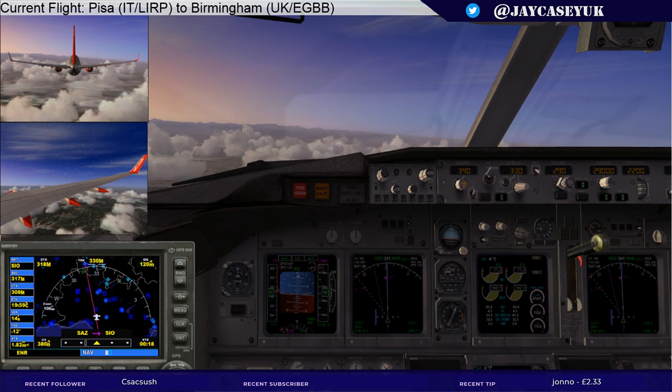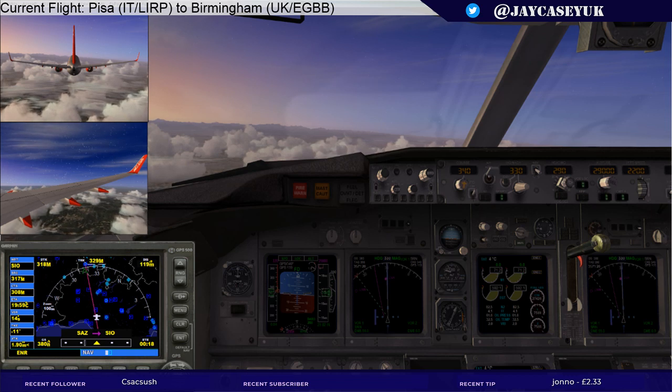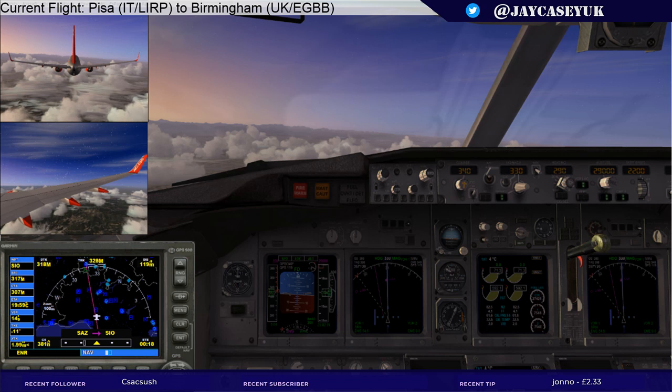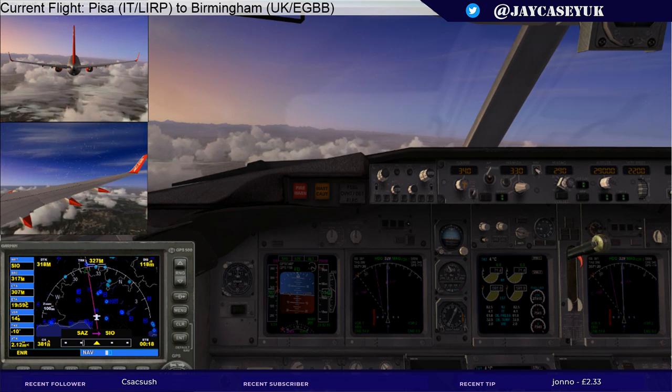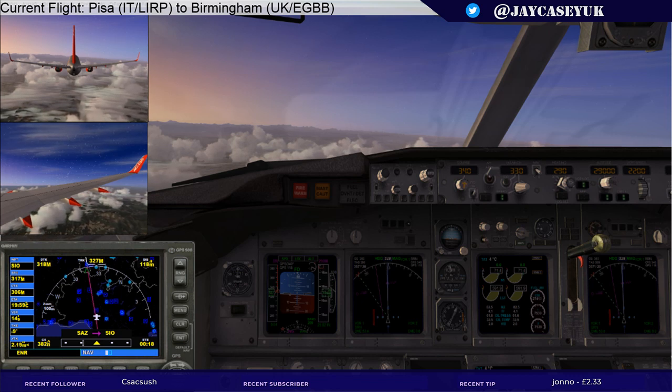There is a very strong possibility that we might have some bad weather at Birmingham, so that could affect the arrival. I've got a funny feeling that it's going to be a 15 approach, which means we will have to do a circuit of Birmingham Airport to make that approach.